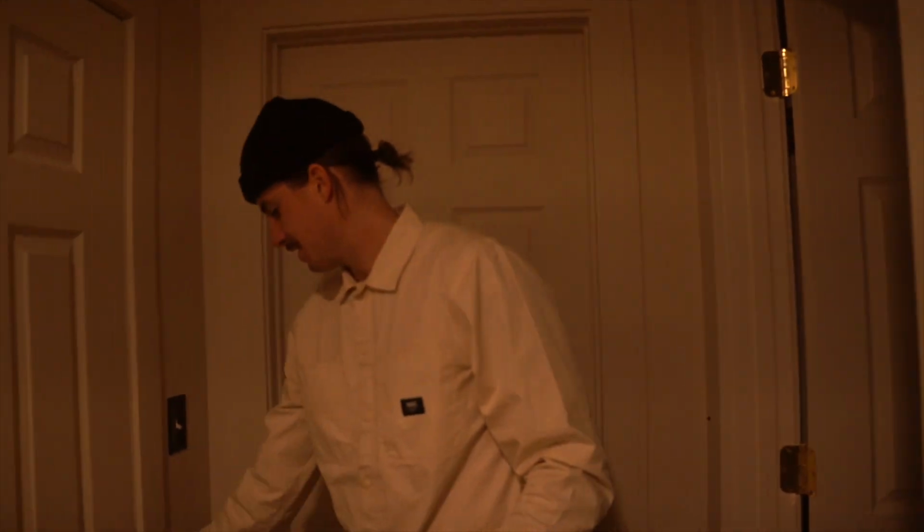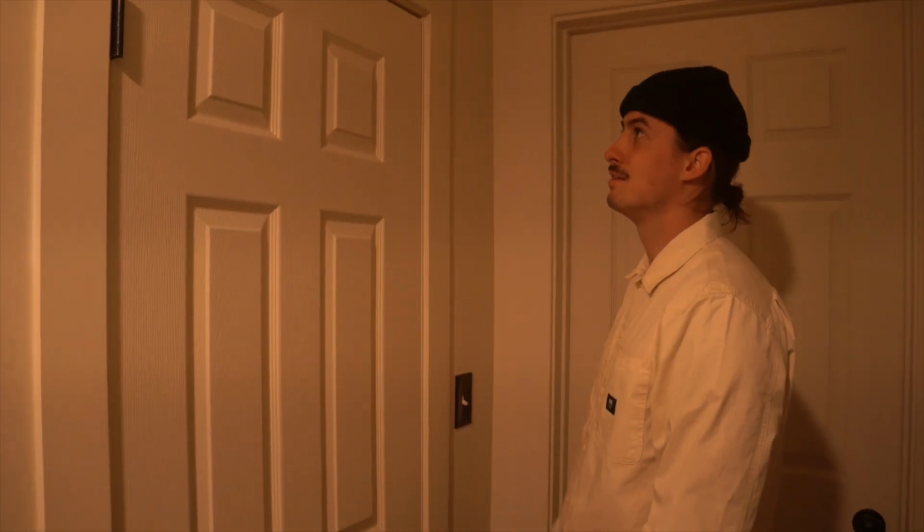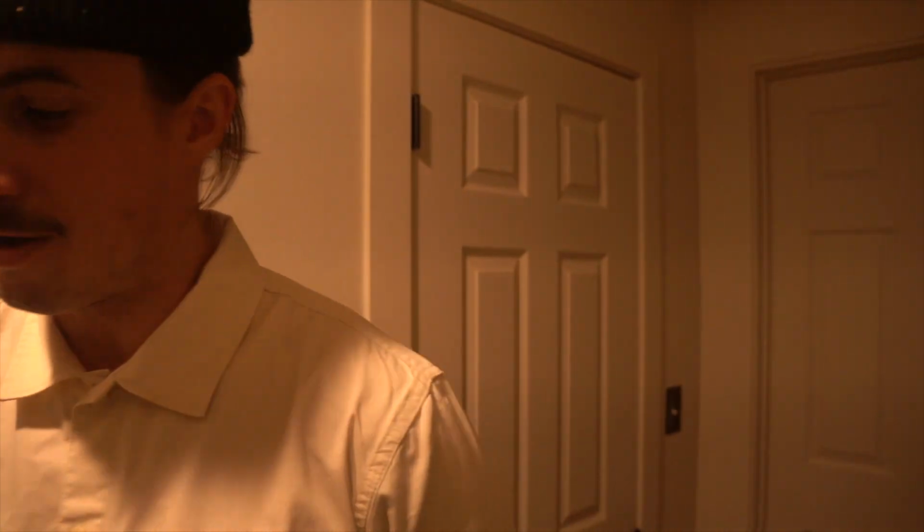This is just storage, under the stairs storage. But Dan and I want to make a secret bookcase. So it's a bookcase that goes. And then that's River's room, my roommate. So we're not gonna go in it because he's sleeping, probably. But yeah, that's the house. I'll show you the backyard real quick.